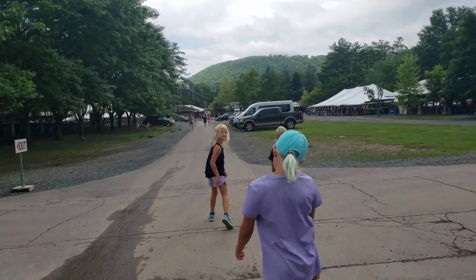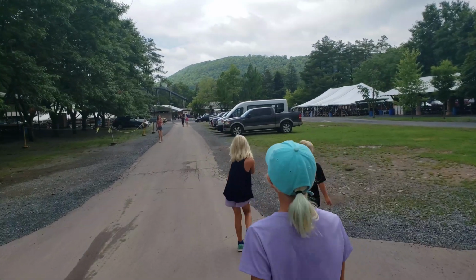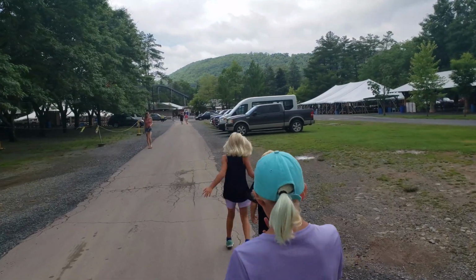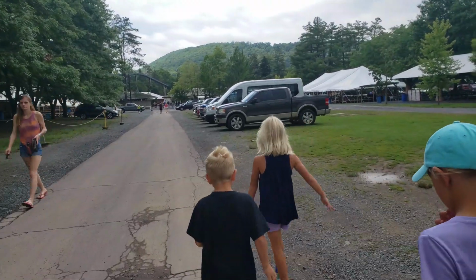I really wanted to do this one for the younger kids in the family because the highest height limit here is 48. So that means everybody but Colin's going to get to ride everything. But even Colin will be able to ride Phoenix.